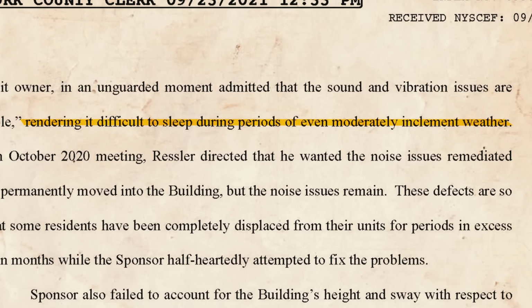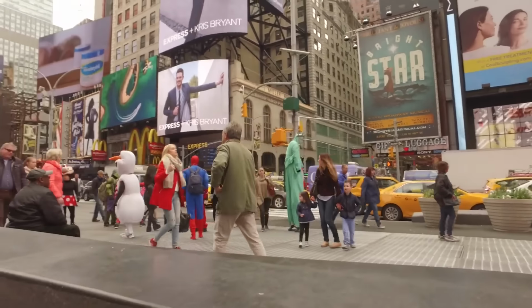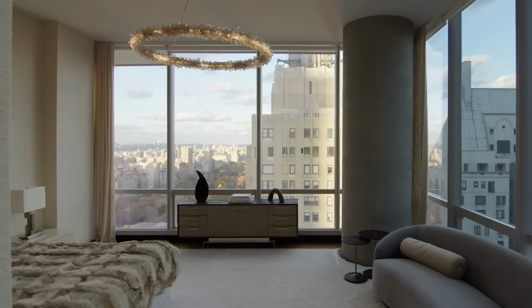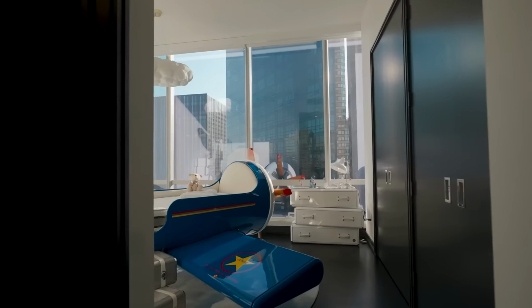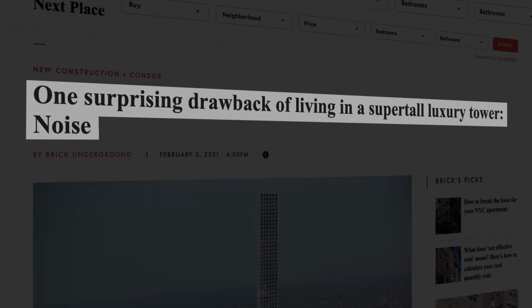Now, this would be one thing if you were a New Yorker living in a rundown apartment complex 50 stories up, but these are billionaires paying tens of millions of dollars to live in supposedly one of the nicest apartments in the world. Okay, there's some loud noises when it's windy out, so what?